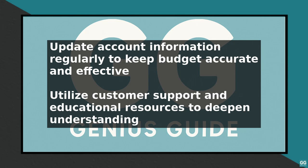By following these best practices, you can effectively manage your Rocket Money subscription and achieve your financial goals. Remember to regularly review your account activity, set clear financial goals, take advantage of automated features, update your account information, and utilize customer support and educational resources.